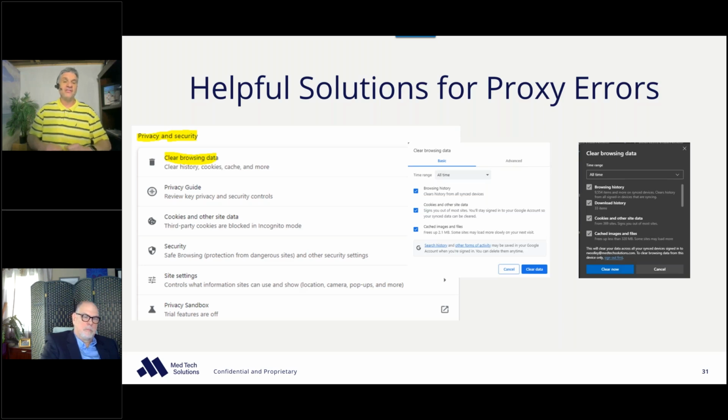The best way to resolve that is to clear the cache in your browser. NextGen recommends either Chrome or Edge as the browsers they support. And then here are some screenshots of where to go to clear the cache in your browser.